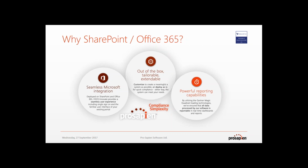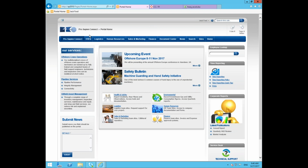management and collaboration. The good news is that there's a raft of other technologies that Microsoft provide and that Prosapien take advantage of that we provide organizations like yours so that you can have an enterprise EHS solution. So you can have a SharePoint solution that handles task management, workflow, forms, and the reporting requirements to meet OSHA and other compliance directives. I'm now going to hand you over to Andy Gray, who will demonstrate some of the basic features and some of the more advanced features that we deploy with our clients.